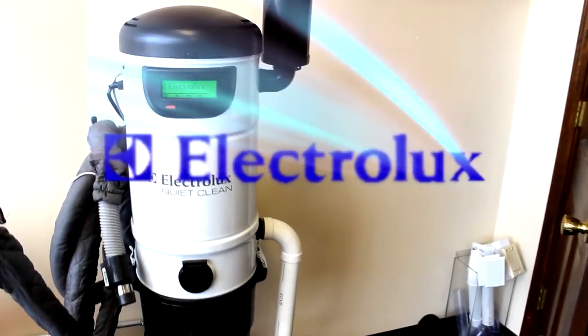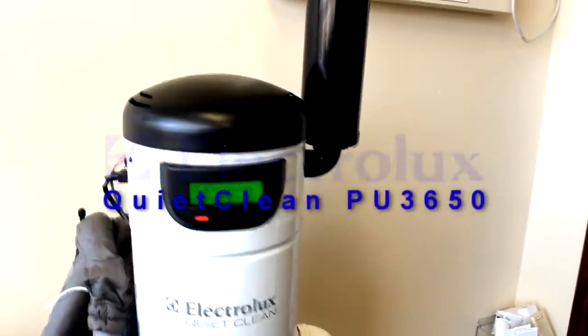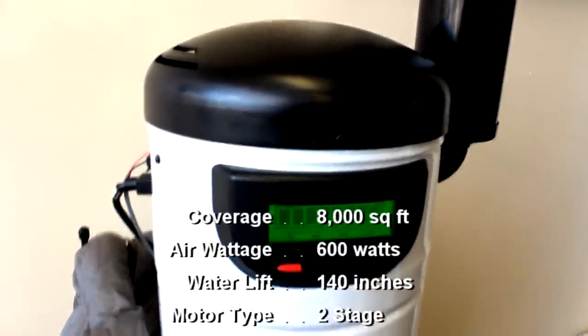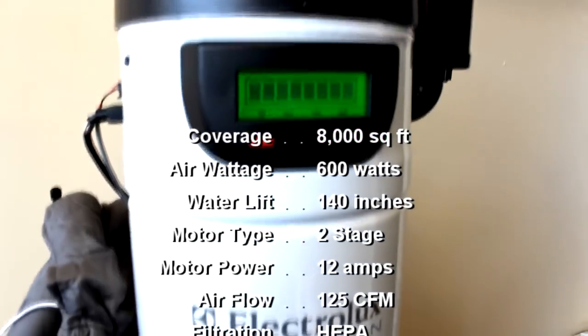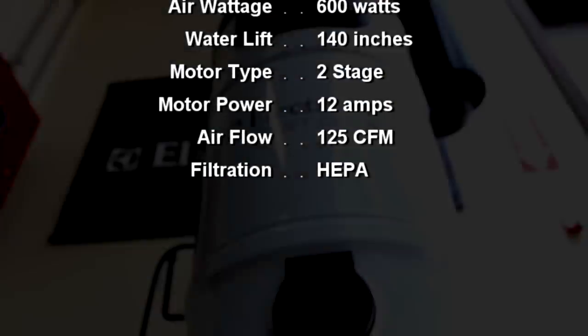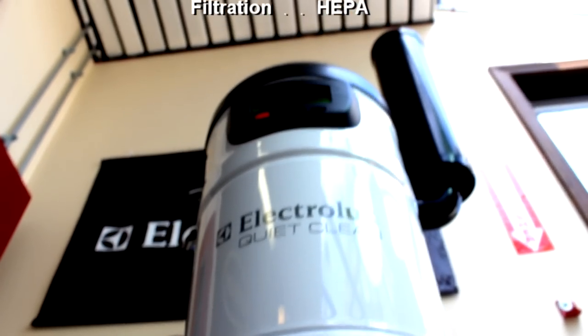The Electrolux QuietClean Central Vacuum model PU3650 provides quiet cleaning and superior performance in homes of up to 8,000 square feet. With 600 air watts of cleaning power, 140 inches of water lift, and a 12 amp two-stage motor that provides 125 CFM of airflow, the PU3650 is the most powerful central vacuum system available today.